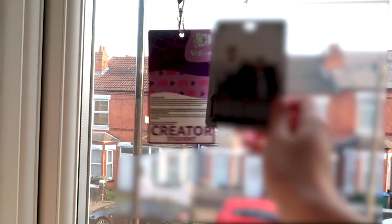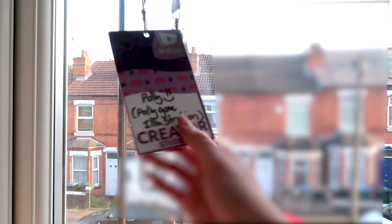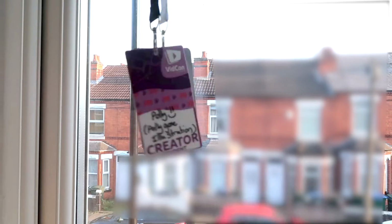It's my VIP pass when I met Dan and Phil, and my creator pass for when I went to VidCon. I went to VidCon in February. I actually can't believe it was in 2020 and we're still in 2020. It feels like a whole lifetime ago now, but it was a super fun event. And hello to everyone who's watching this video who I met there, because I know you guys still do watch my videos, so thank you so much for that.